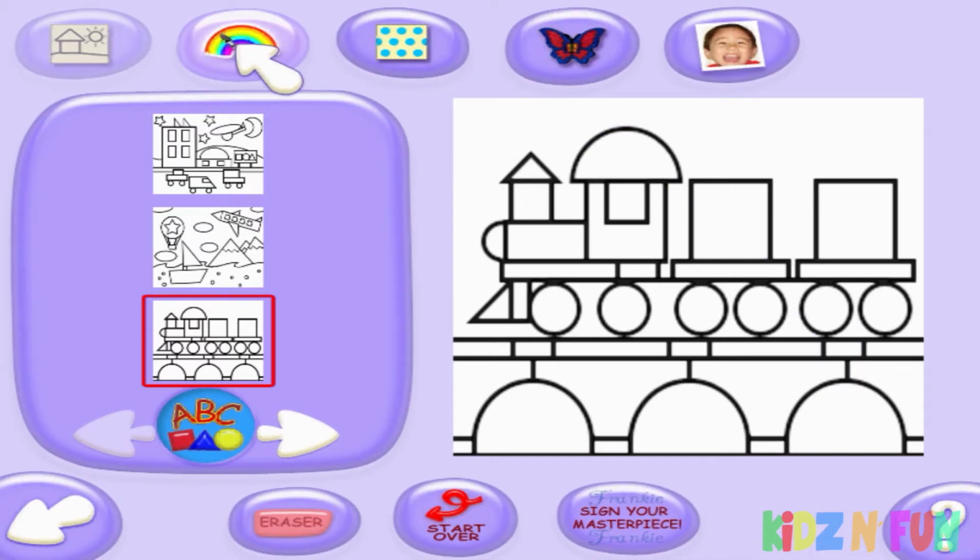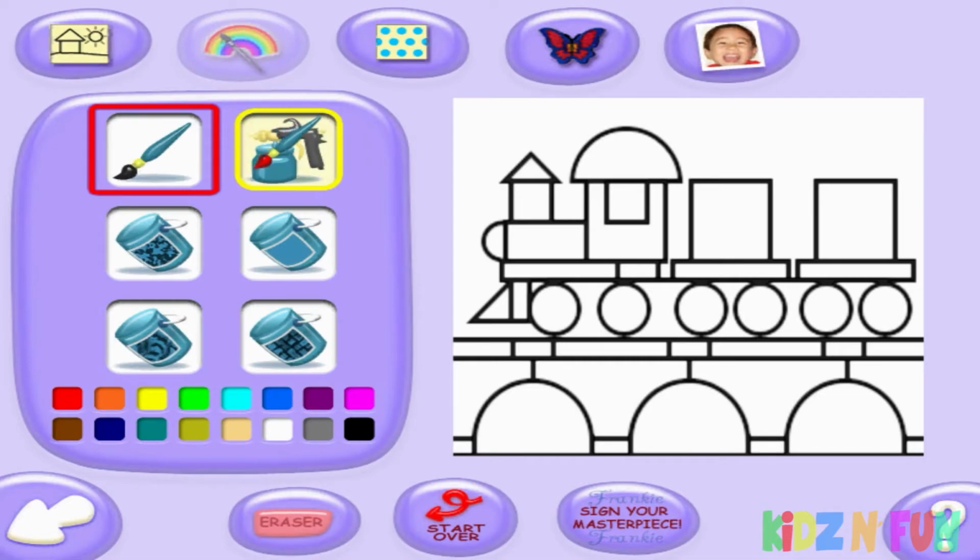Painting tools. There are lots of tools you can paint with. Click on a tool, then pick a color. Use the tool to paint by clicking on the drawing. Choose a paint bucket to paint big areas of your drawing.